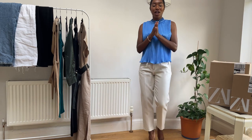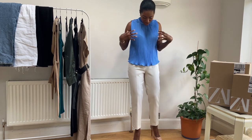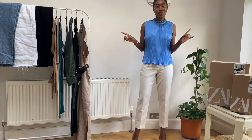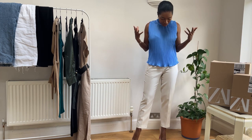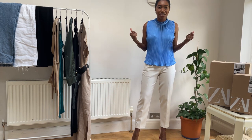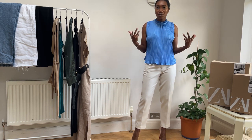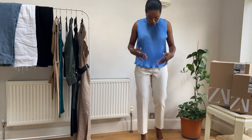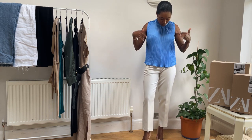The next outfit I've picked up, I've gone for a more dressier vibe with this one, which is this really nice bright blue top. I picked this up in a size small for $25.99, which isn't a bad price, I don't think. I just had to get it. I just feel like it's regal. It's giving me regal vibes. I feel like the way this top has been designed makes it look that much more expensive than it is, just because of the pleats that run all the way through from top to bottom.